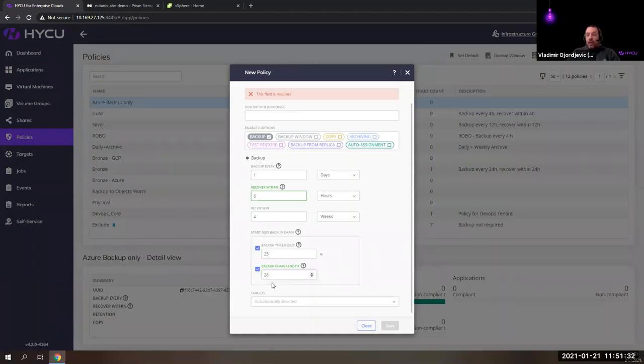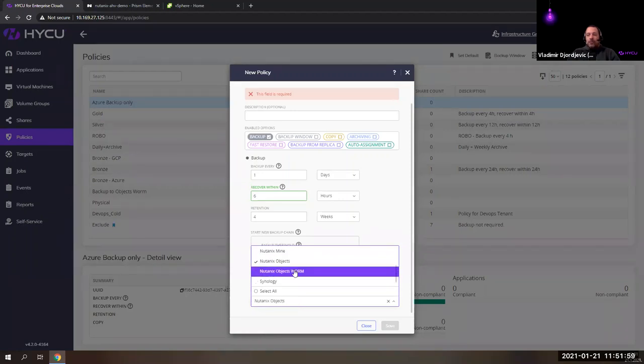And with HYCU, you get a few levels of automation. The first one is automatic selection of the targets, meaning we will automatically select, from all of the targets, one which can recover within the specified RTO, right? Or be the fastest one, right? Meaning if you have multiple targets, you can leave it, or you can change to one that you are actually using, Nutanix objects or Nutanix object swarm.